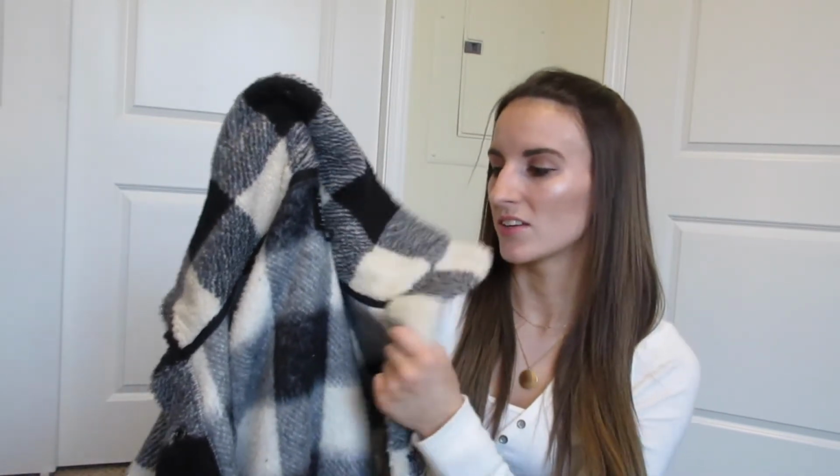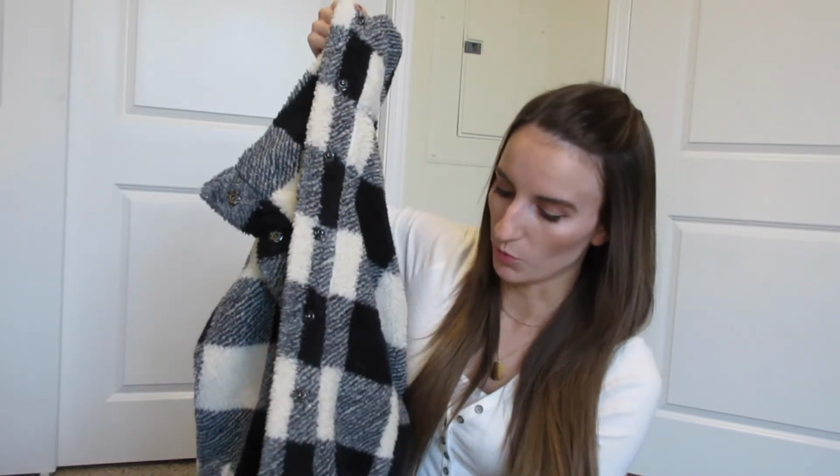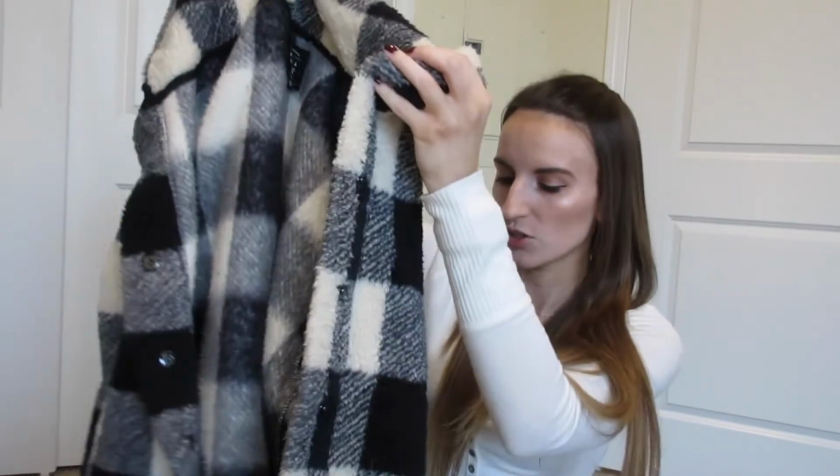This is the size small. It's the smallest size they have, so since I'm typically an extra small, it does run a little bit big on me, but it's not horrible. It's just kind of an oversized fit, and it doesn't have any zippers, but it buttons up all the way down. I typically don't button it up all the way unless I'm super chilly, but it's just cute to throw over, and you don't even have to button it. I never really do, but super cute.